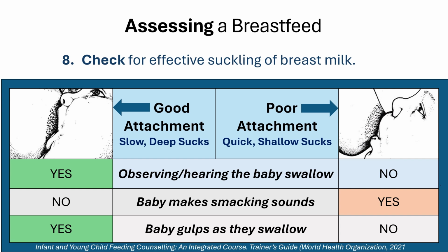Imagine sucking your own fist with your mouth wide open, your tongue positioned forward and your lower lip curled outward. This would involve slow, deep sucks, approximately 1 per second, which can be correlated to good attachment with effective suckling. Now imagine sucking on your thumb with your mouth almost closed, your lips pointed forward, and your cheeks drawing inward. This would involve quick, shallow sucks and is evident when the baby is poorly attached and not getting milk effectively.